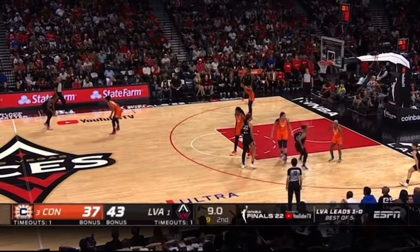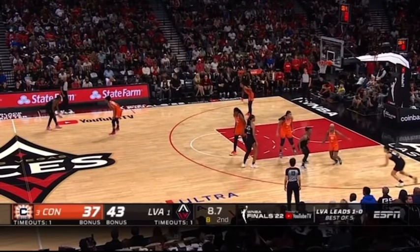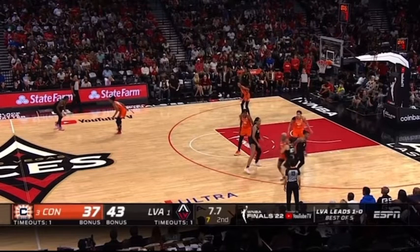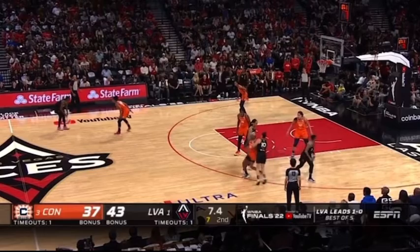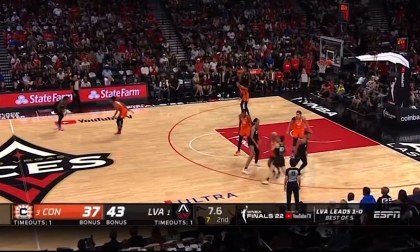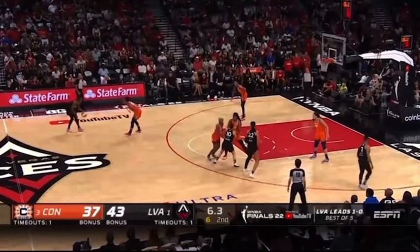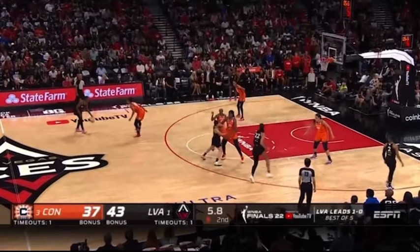This one got a lot of attention from everybody, but the finer details in it are with Kelsey Plum. So as she comes off here, again, like in the first play that we showed in the first clip, Courtney Williams is engaging her with high positioning to kind of slow down or really stagnate her momentum coming off of these staggers. But Kelsey does a good job fighting through that pressure and curling on the second screen, kind of screening, but also just generally engaging Jonquel Jones.